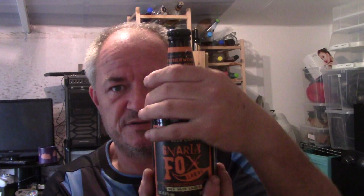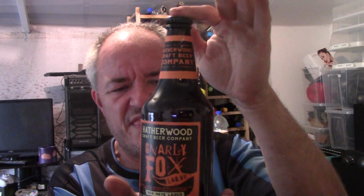So it looks to me like a Shepherd Neame bottle without the writing here. You know, if you look at it, it does look like that. Whether it is or not, I don't know. And I'm not looking on my phone today to have a nosy and see if it is.